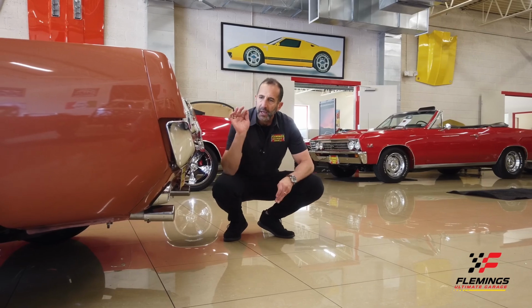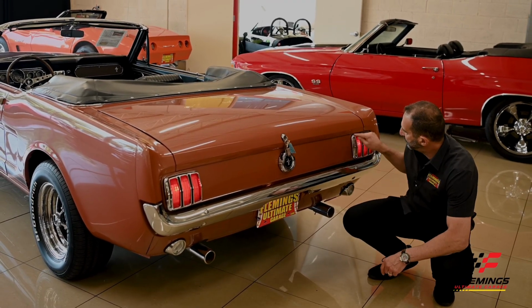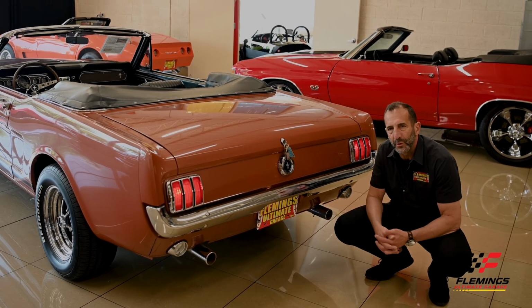Anyway, the little detail stuff, for instance, like new bezels here, new bumpers, new trim. You say, well, Tone, isn't that what a restored car is supposed to be?